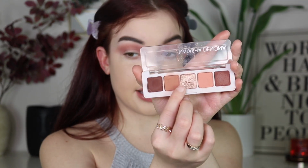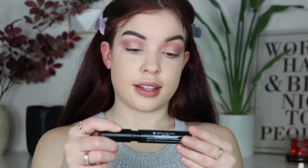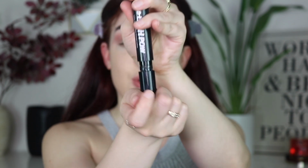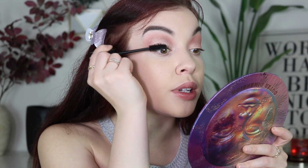And then just adding that glittery shade right there to the eyelid. So beautiful, you guys. And then going into the 5D Lash Pow Volumizing Mascara, which I think it's so cool that you just push down on it and it pops out. I think it's really, really interesting. This is really pretty. I've played with it a few times now.